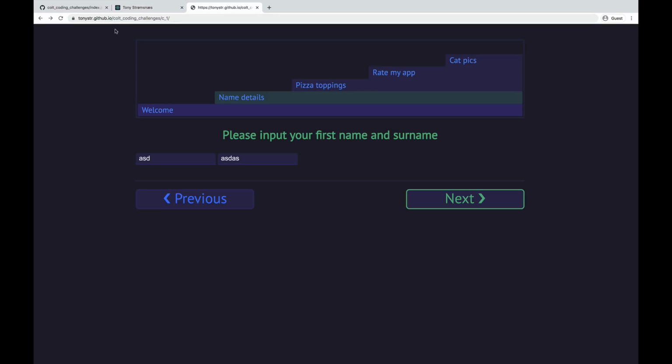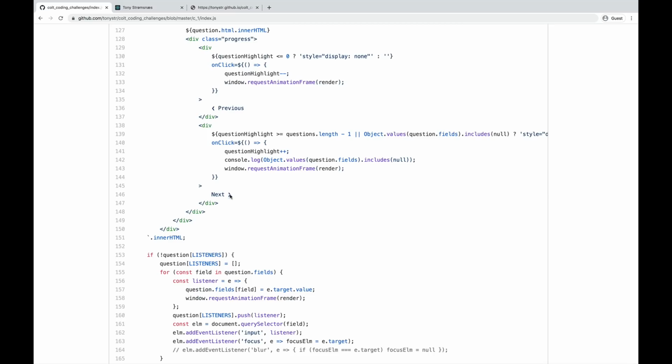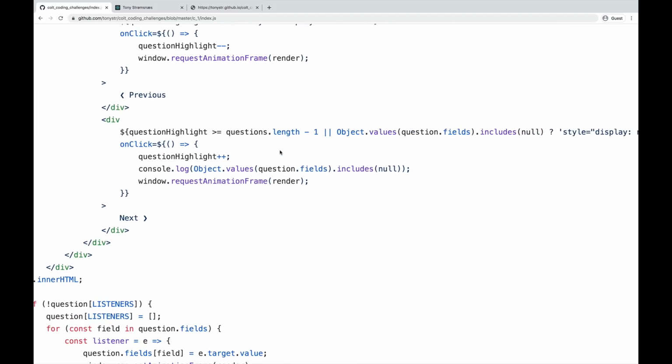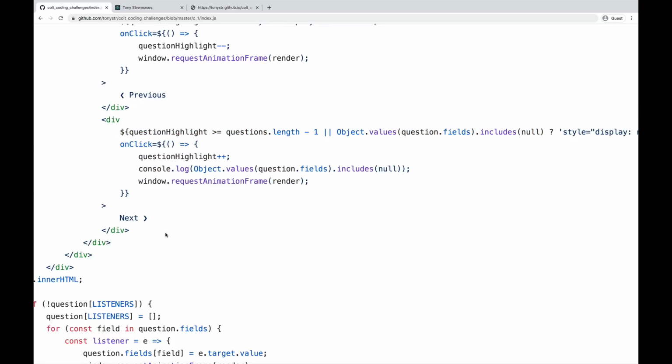Next up, these buttons here. If we look at this code here, and we'll talk about how this code is structured in a bit, this is the code that actually results in the clickable next button, and it's a div. So not really a good use for a div. There's a button element that would be a better choice.